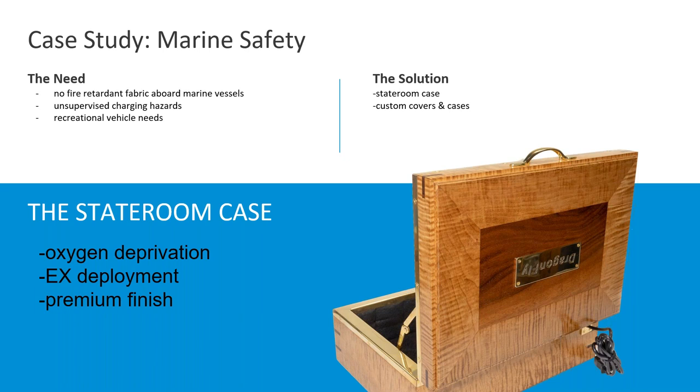Sometimes everything we make doesn't have to be incredibly big. These things are designed for consumer electronics, personal electronics. If you have a $4 million yacht, you may as well spend a couple grand to have safe charging for the batteries, right?